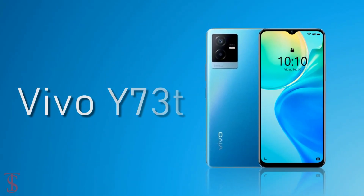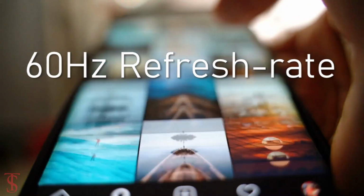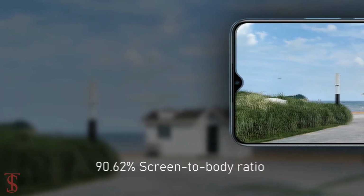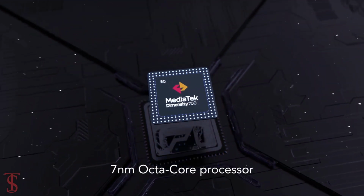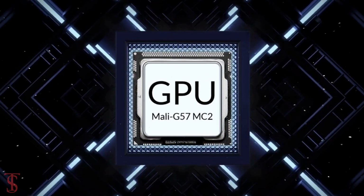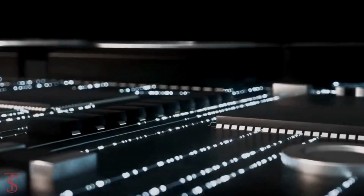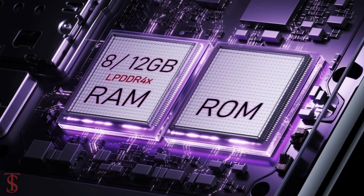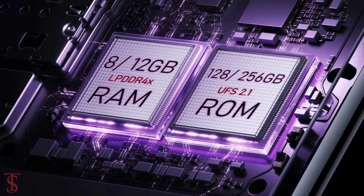The Vivo Y73t features a 6.58-inch Full HD Plus display with a standard 60Hz refresh rate support, and it has a large 90.62% screen-to-body ratio. The phone comes powered by MediaTek Dimensity 700 chipset, paired with Mali-G57 MC2 GPU. In terms of storage, the smartphone packs 8 or 12GB of LPDDR4X RAM and 128 or 256GB of UFS 2.1 storage.